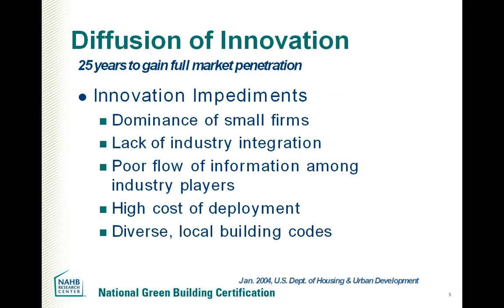There's a lot of different impediments. One is it's dominated by many small firms. So unlike, say, the auto industry, where you have 4, 5, 6 big players, there are hundreds of thousands, really, of players that are involved in the residential construction industry. And what that means, that lack of industry integration, means information flows very poorly and very slowly. And when we do have innovative technologies, there's a really high cost of deployment.